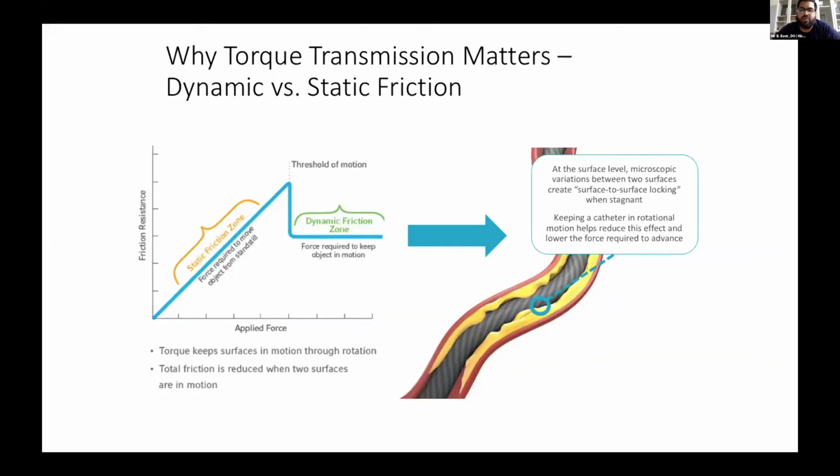You can go in both directions. So why is this torqueability so important? When you're going through a retrograde CTO, for example, through septal collaterals, which are tortuous, and then a heavily calcified right coronary artery, potentially with calcification and significant tortuosity, for every millimeter of surface area that you have, you're having an interaction between the wire, the microcatheter, the CTO, and the vessel. And so all of this creates a tremendous amount of friction.